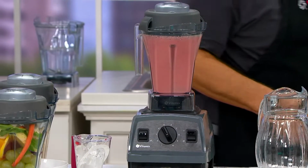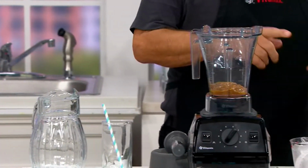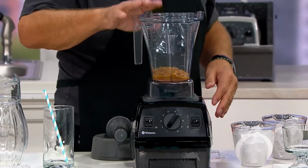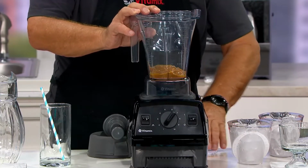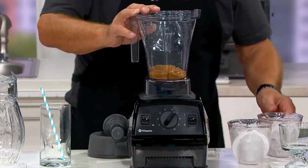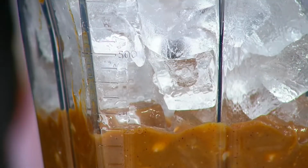That's all the time I need to make a frozen dessert. Definitely make the frozen dessert. Now we've got Thanksgiving and Christmas and New Year's coming up. This is a pumpkin fall freeze. All I've got in here is some milk, pumpkin, vanilla, pumpkin pie spice, brown sugar, cream cheese, and then you just add 2 cups of ice. Put your lid on.